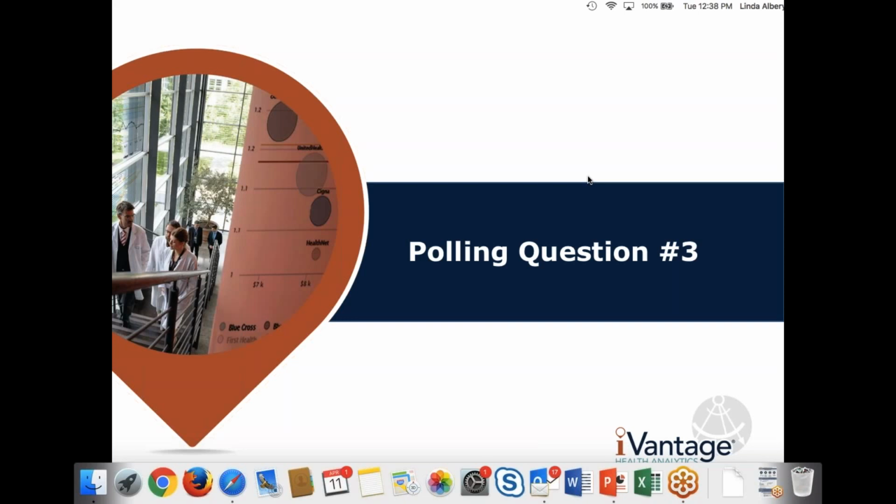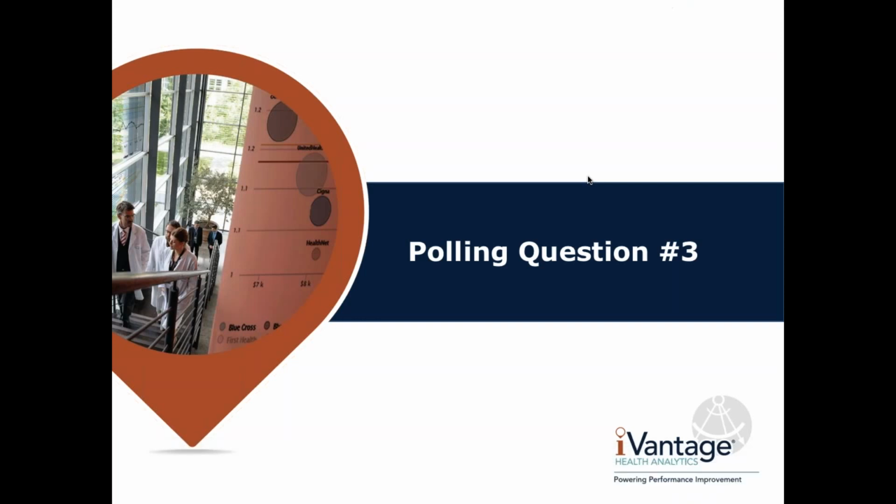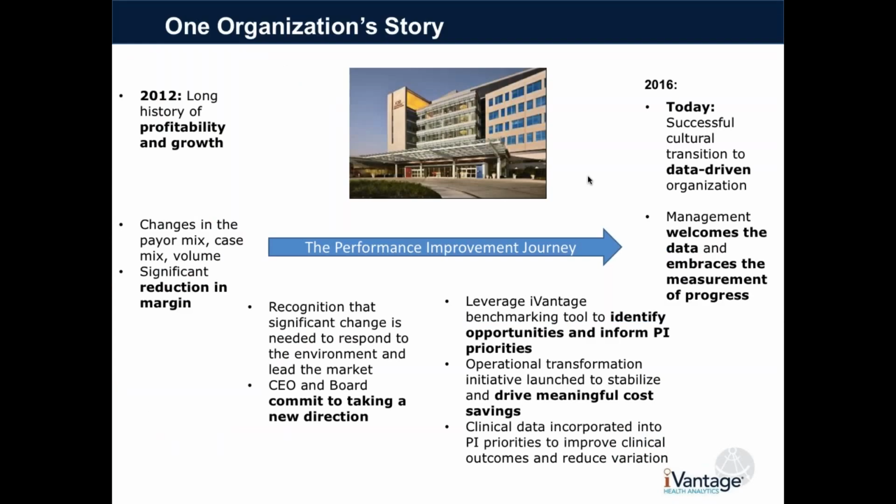But think about nursing. Nursing has had hours per patient day, productivity standards, tools that help them adjust their staffing in 4 to 8 hour increments. They've had these kinds of things for 2 to 3 decades. So the amount of opportunity in nursing areas has really declined, and it compels us to start to look at other opportunities. Again, not the usual suspects. So I'd like to walk you through one organization story.